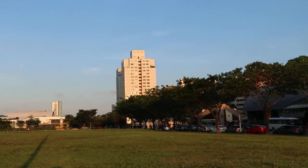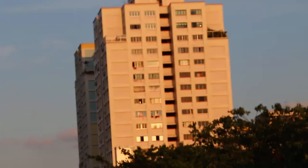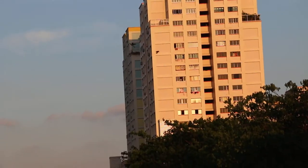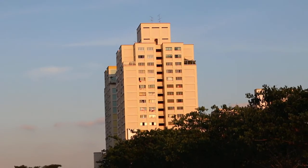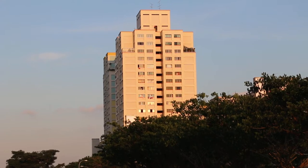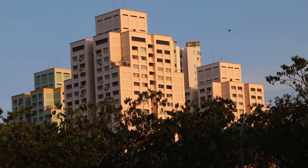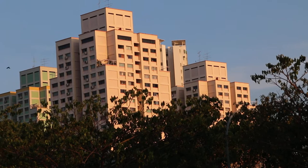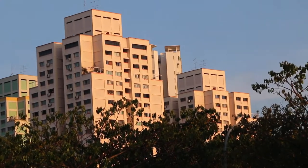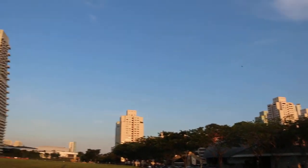And as you can see in this block, practically they are facing the sun. Facing the afternoon sun, it'd be very hot. And although you can use sunblock curtains, the whole room is hot, very hot. Similarly with this block, those facing the afternoon sun are heated up. So that's tip number two.